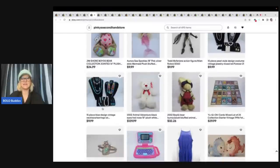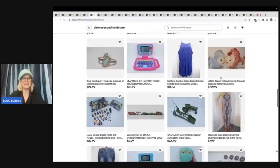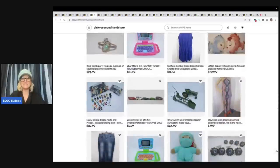Right here, $9.99. So there's a lot of great stuff. Look at these fish, Japan kissing fish. And she only had, oh, I'm sorry, I thought it said $19.99. I'm like, why is she selling this for $19.99? It says $199.99. That makes a lot more sense. I'm like, that's a Bolo, fix it. My eyes were seeing $19.99. So yay, yay, yay. Some Legos, lots of good stuff over here.